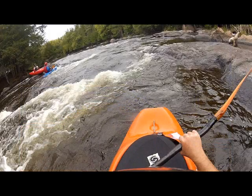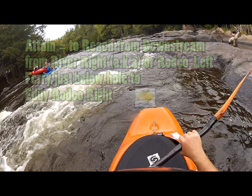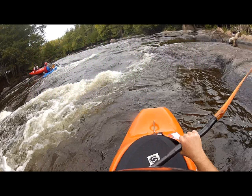The attainment to Upper Hanson's is easy. From the Big Eddy on River Right, also known as Rodeo Left, ferry straight across to just below the surfing hole and then to the eddy on Rodeo Right. In heavy water, you may need to also paddle up in the calmer sections to keep from being blown downstream. If you are blown downstream, catch the next really big eddy on River Left and get out of your boat and drag it over the smooth rock.